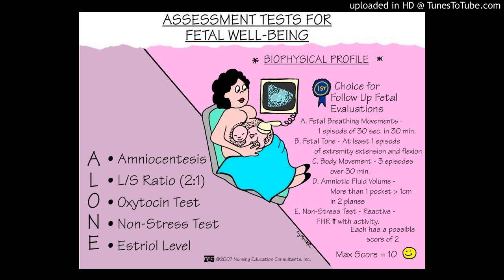If he does not flip before he engages and he is in breech, like the one sitting in here yesterday, then can you deliver that? You can. Is it a good idea? No, because they'll have a lot of hip issues.